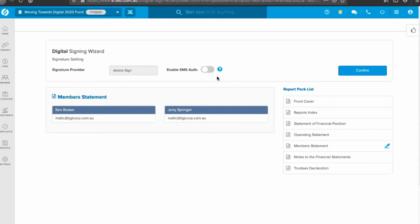And have a read up. The digital signing requirements are approved by the ATO. We've gone through this in previous sessions, so I'm not going to cover it today. This is more just the features we're adding. So you've now got that option.